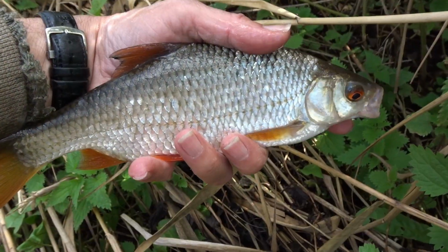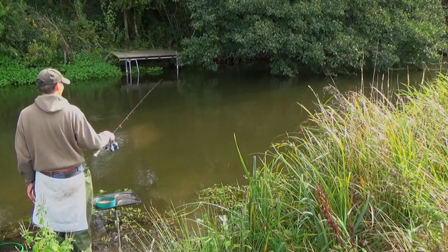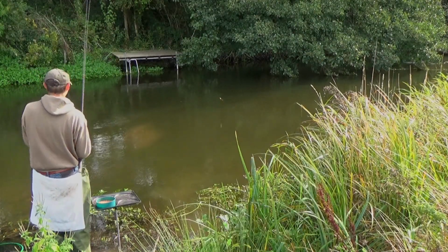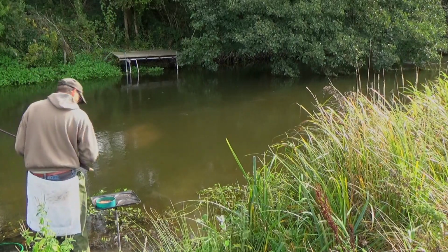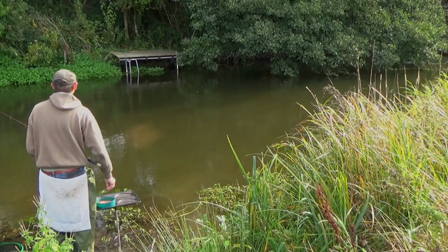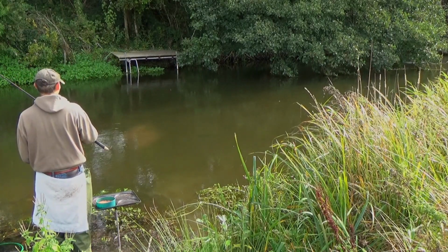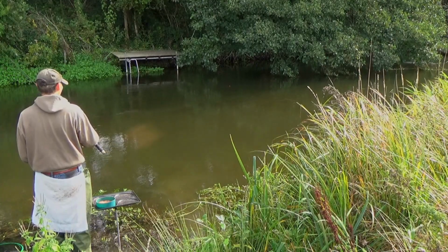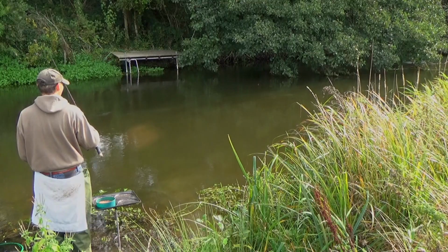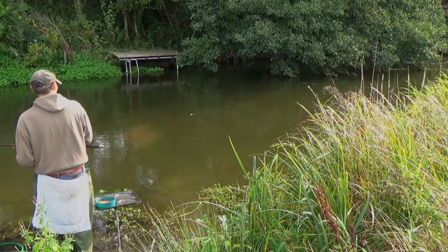There's another one, not quite so big this time. See just how fast the current is now, much quicker. Day by day the Avon continues to drop. Whether we'll get a wet autumn like last year, followed by a very wet winter, only time will tell.